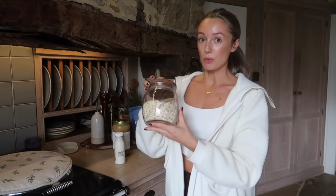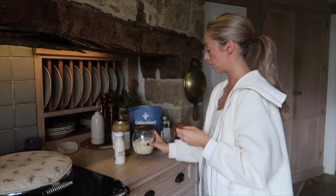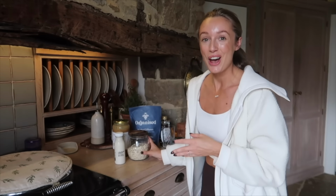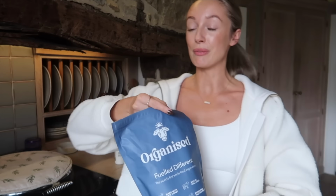Oats. You do want to make sure that your oats are organic, because oats are sprayed with glyphosate if they're not organic to help dry them out, and that's just not something that we want to put in our morning smoothies. So some nice organic oats. And then, unsurprisingly, because I'm obsessed with this stuff, I'll be putting a couple of tablespoons of my Organised in here.